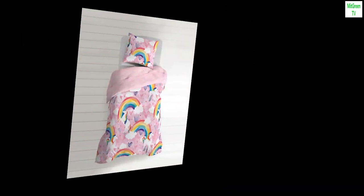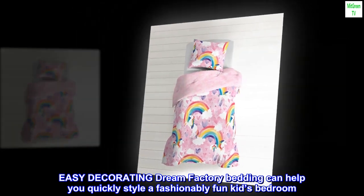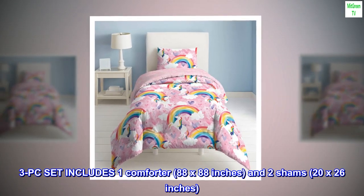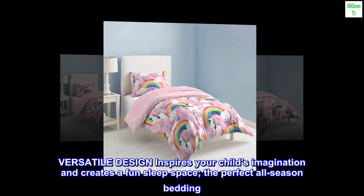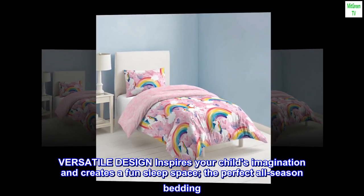Imported. Easy decorating. Dream Factory bedding can help you quickly style a fashionably fun kids' bedroom. 3-PC set includes one comforter, 88 by 88 inches, and 2 shams, 20 by 26 inches. Versatile design inspires your child's imagination and creates a fun sleep space, the perfect all-season bedding.